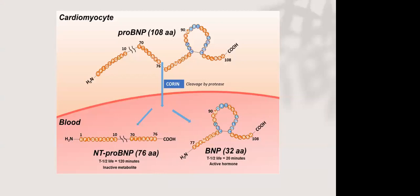The natriuretic peptides, of course, are counter-regulatory hormones involved in volume homeostasis and cardiovascular remodeling. Pre-proBNP is synthesized in cardiac myocytes in response to ventricular wall stress and stretch, and it's associated with greater cardiac filling pressures. After the pre-proBNP has its signal peptide removed, proBNP is released as either NT-proBNP or BNP.